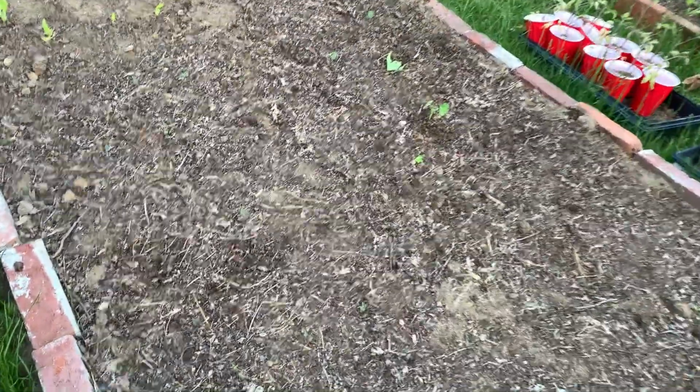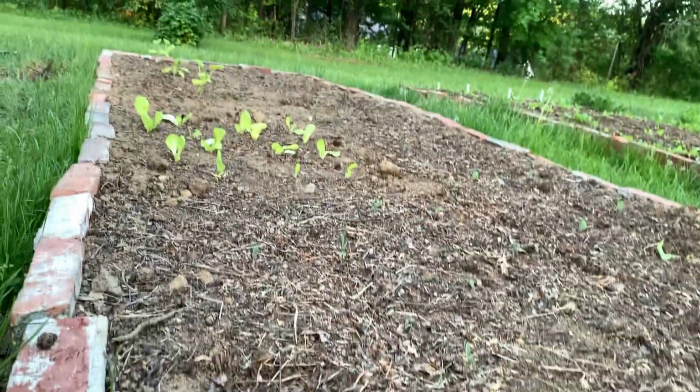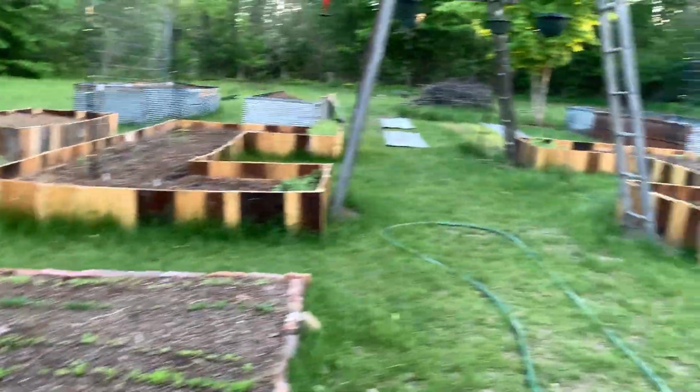The next bed back has some cabbages. I've got baby kale. Well, they're not baby kale, they're kale that are babies. And then again, we have some squash varieties down at the end. If you guys are interested in knowing what we're growing, I'm happy to start mixing that in through these videos, because if I were to laundry list all the varieties, that would be a really boring video.